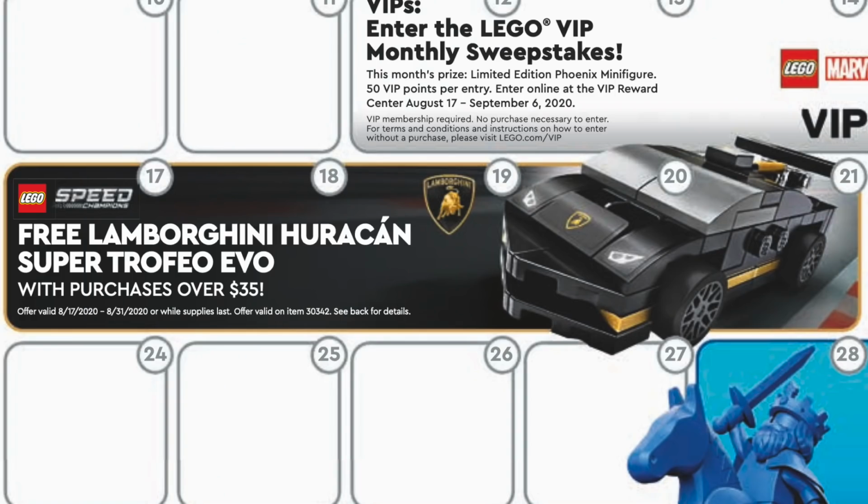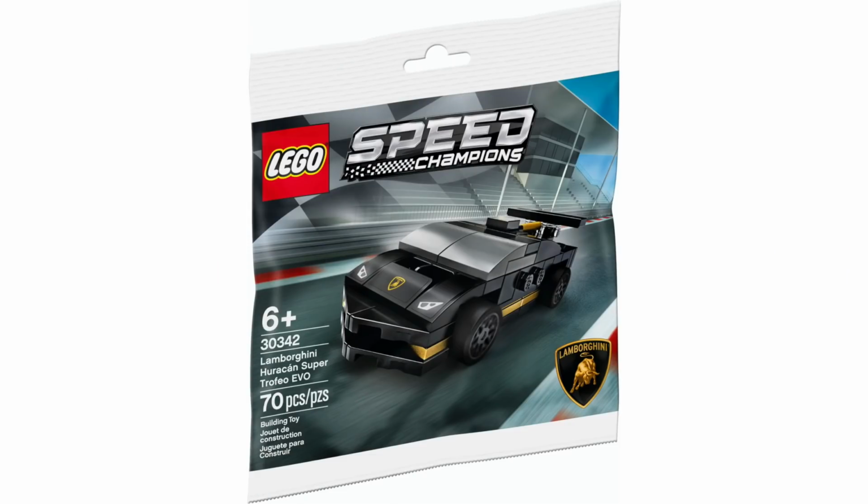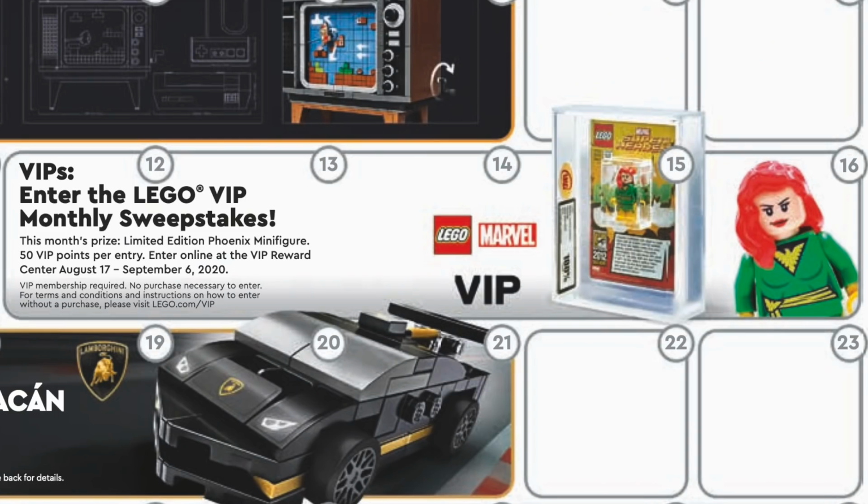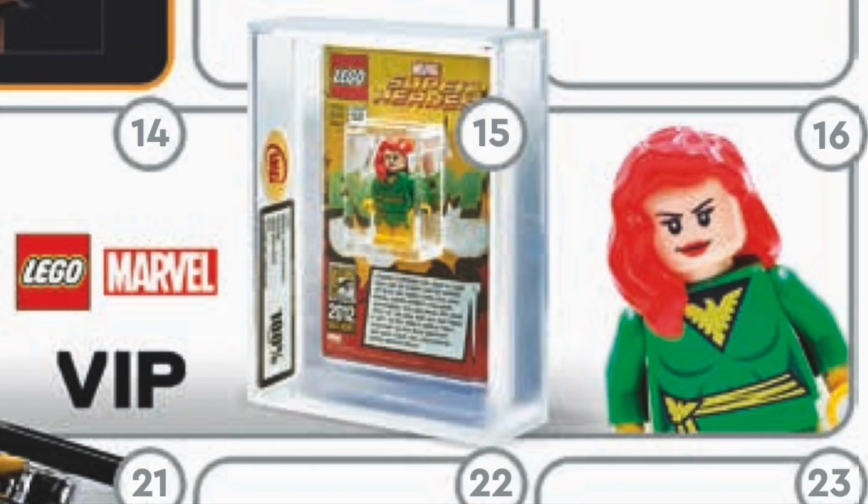And from the 17th through the 31st, you'll be able to get a free Lamborghini Speed Champions polybag with your purchase over $35. And again, while it's a cool polybag, I was able to get this one at my local Walmart. And from the 17th through September 6th, they're also doing another VIP exclusive sweepstakes to win the limited edition Phoenix minifigure from San Diego Comic-Con 2012.